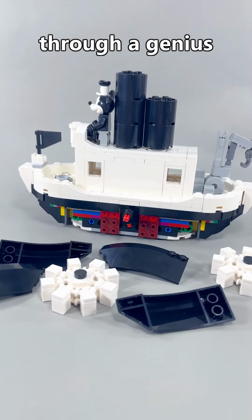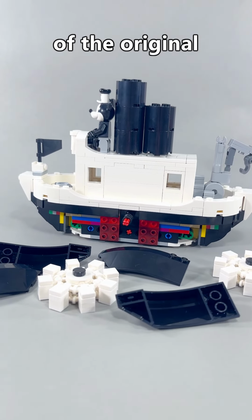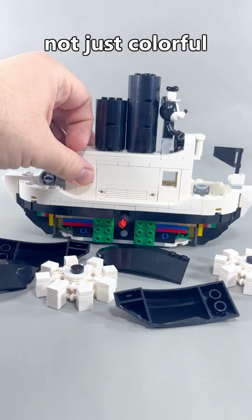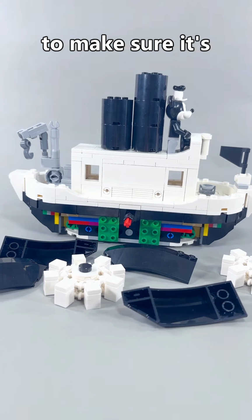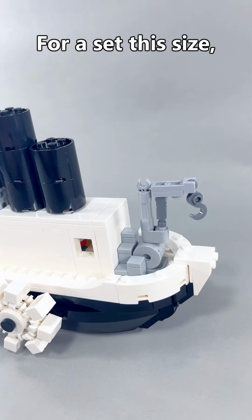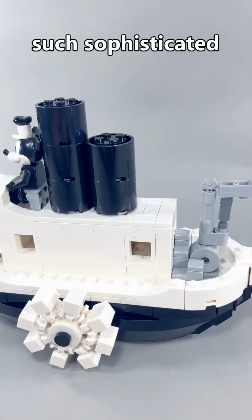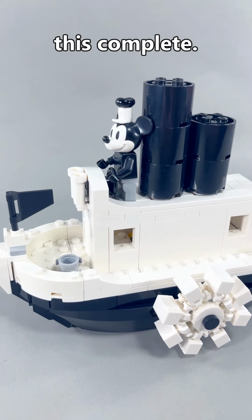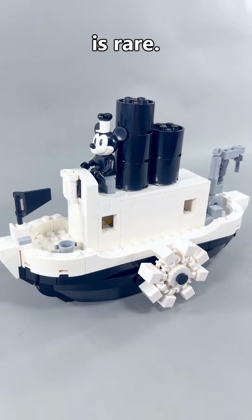This is all done through a genius Technic mechanism, reminiscent of the original LEGO Steamboat Willie set, where the entire interior workings are not just colorful, but also color-coded to make sure it's done right the first time. For a set this size, few have offered such a sophisticated yet rewarding build experience with a finished model this complete. Finding a set like this one is rare.